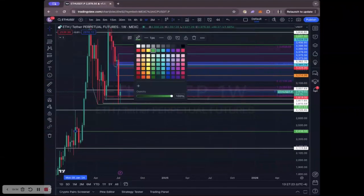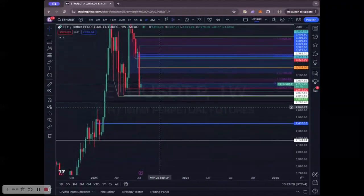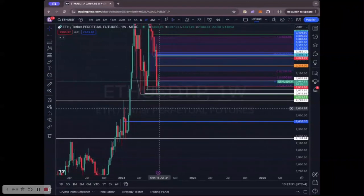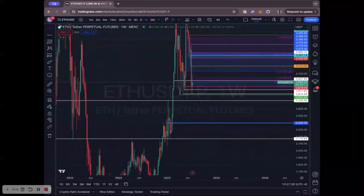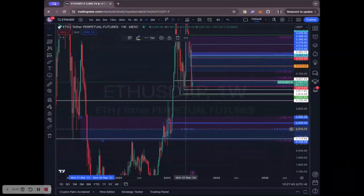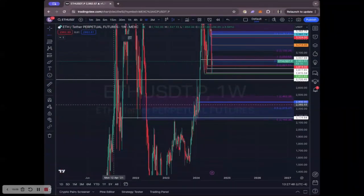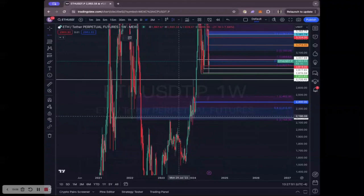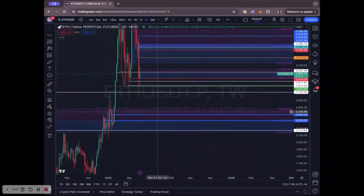If I was to set a limit, I would probably use this blue. So I'll make that nice and thick, somewhere in the 2400 level. So I can just put this in 2400. Let's see, weekly. Yep, we got a CE down there. Let's see if we check this range here. Right, so roughly there. Yeah, there's another one down there as well. So honestly, basically between this range is where I want to see Ethereum in the short term.